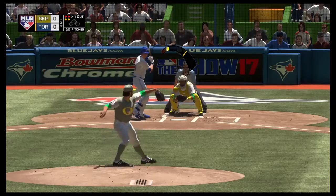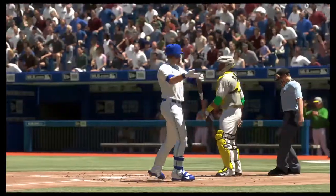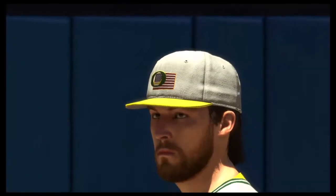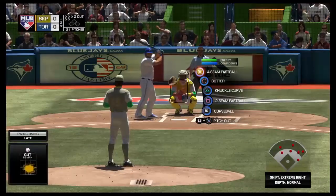Now the pitch. Oh, and this is swung on and missed. 4 strikeouts already, and that's out number 2. Wow, his stuff looks electric coming out of the gates in this one, guys. That's 5 batters faced, 4 strikeouts. That's going to be a tough pace to keep up, but it looks like he has what it takes to work deep into this game.